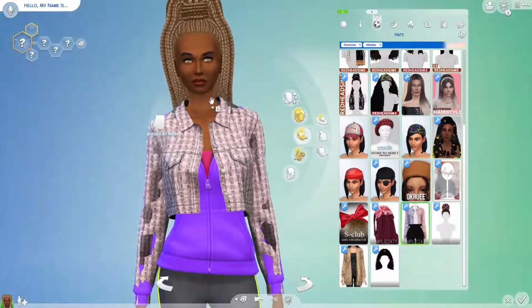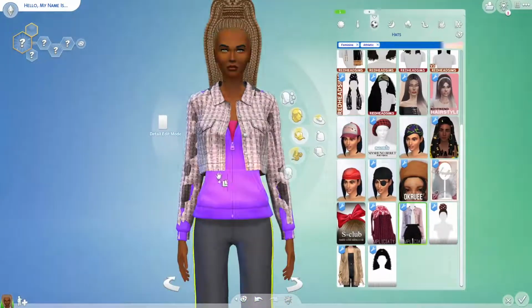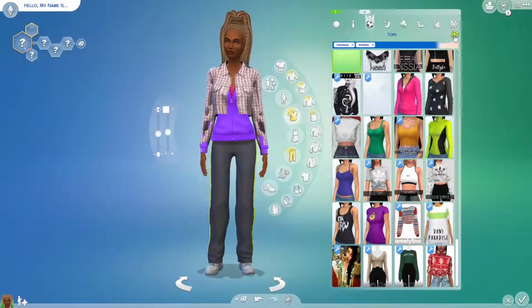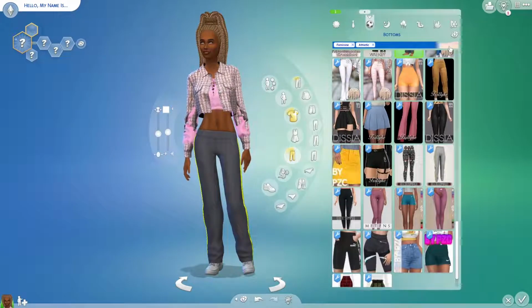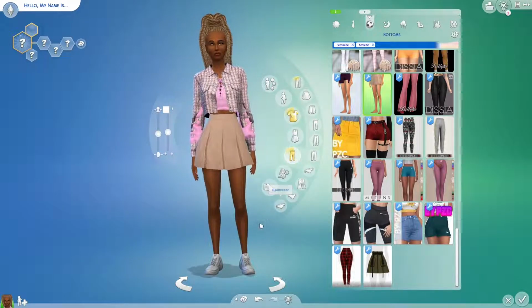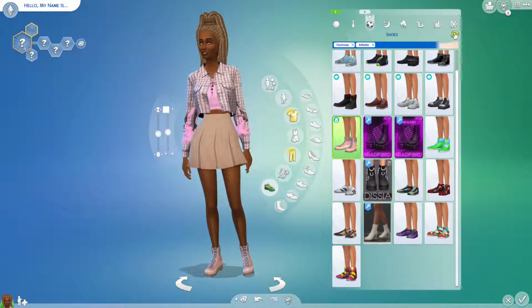1, 2, 3. Okay. Well, this is a choice. You chose wrong, but it's a choice. We're just gonna have to live with it. 1, 2, 3. Ooh, and it glitches so badly. Ooh, it does. 1, 2, 3. You're working out in a skirt. Interesting choice. Maybe it's a squirt. 1, 2, 3.